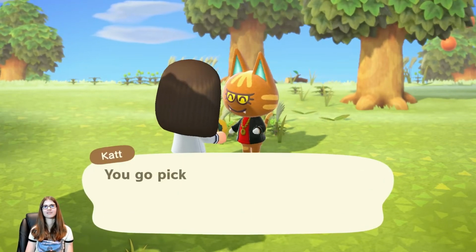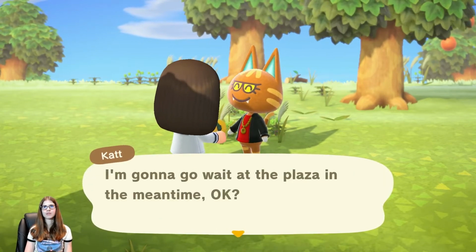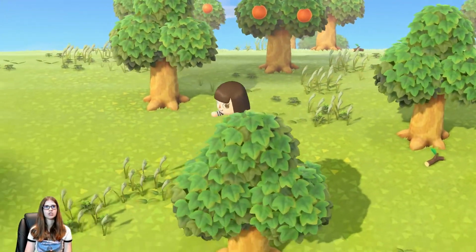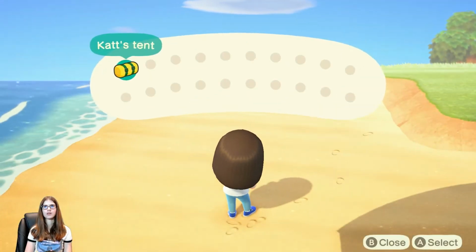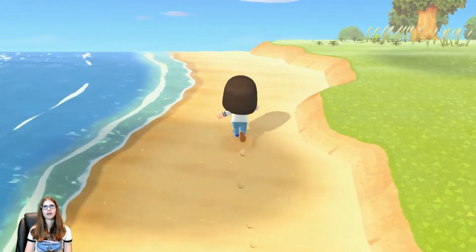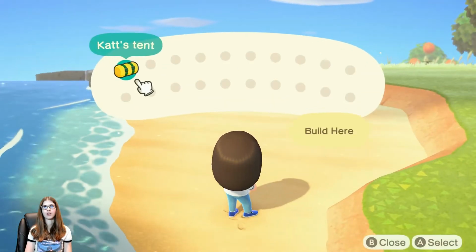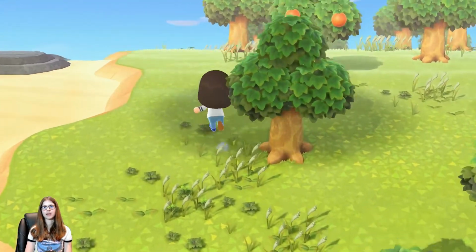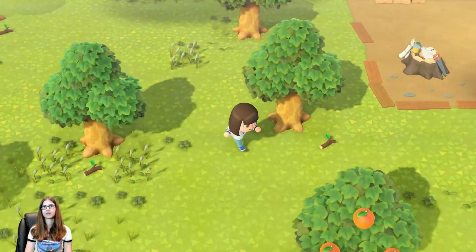Purdy and cagey. That's like the worst catchphrases. You go pick out the perfect spot for that tent I gave you. I'm gonna go wait at the plaza in the meantime, okay? Yeah. Sure, you and your new friend Mott are going over here. I might have to put her like right up here. Oh, there's a fish and I can't catch it because I don't have a fishing rod. About here. Oh my goodness. Okay, fine. I guess I'm gonna have to. Yeah, I'm probably gonna have to put her house close to mine. That's okay. At least it's not Mott's house.